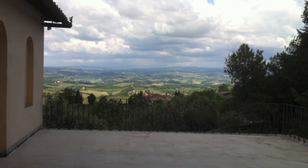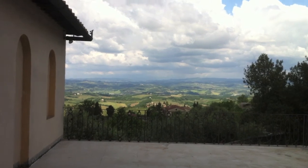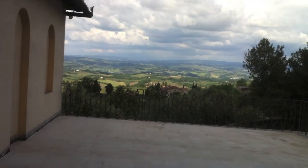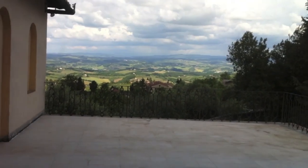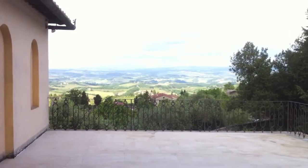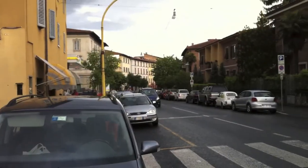Nice view out the window from the Archaeological Museum. I can't show you what's behind me because it's forbidden by regulations and I will be arrested. Totally arrested. Did we get arrested? I don't think so.